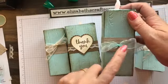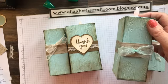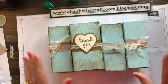This is what it looks like with that other ribbon, which is the Pool Party Sheer, as that one is called. So that's what it looks like with that one. So what do you think?